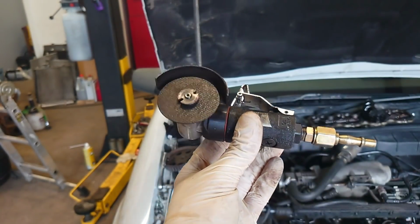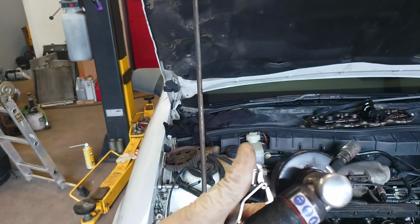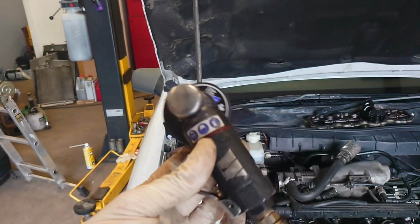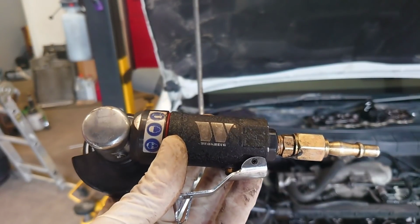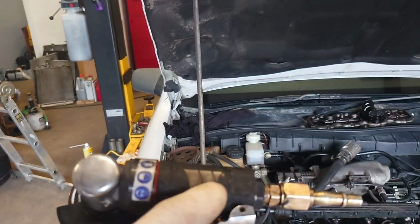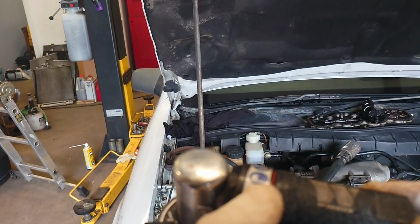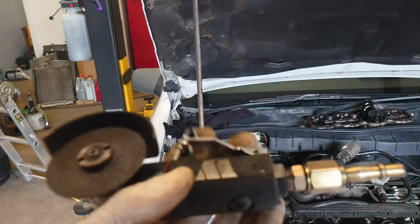See, when I was moaning all last week about how I couldn't get in to get into the bulkhead there to weld it with a grinder, look at that. This is what I definitely need. What's the make on it? Werkzeug. I don't know. Yeah, I need one of those.